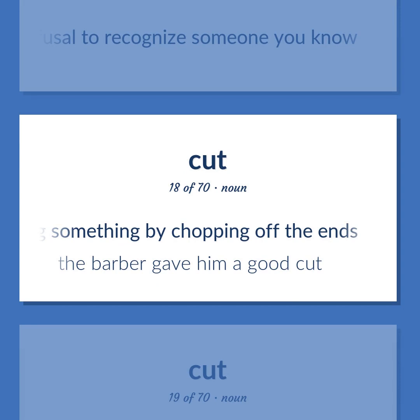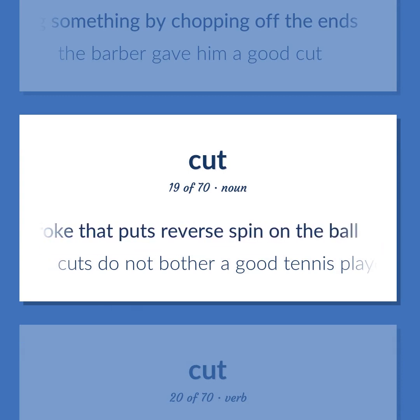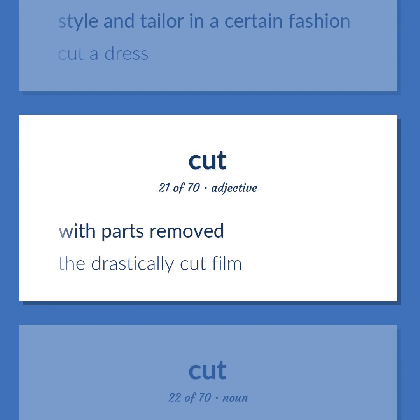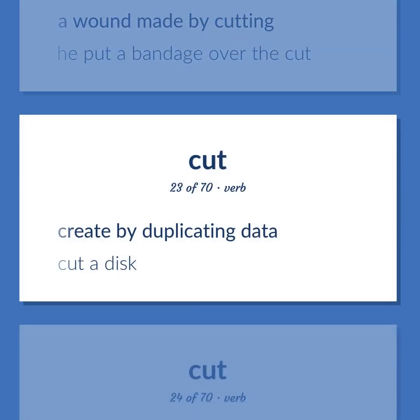The barber gave him a good cut. Sports. A stroke that puts reverse spin on the ball. Cuts do not bother a good tennis player. Style and tailor in a certain fashion. Cut a dress. With parts removed. The drastically cut film. A wound made by cutting. He put a bandage over the cut. Create by duplicating data. Cut a disk.